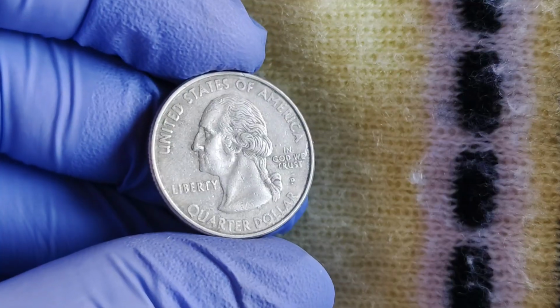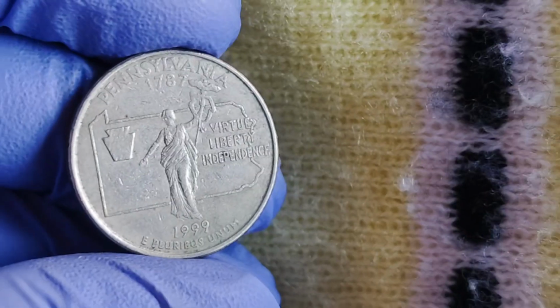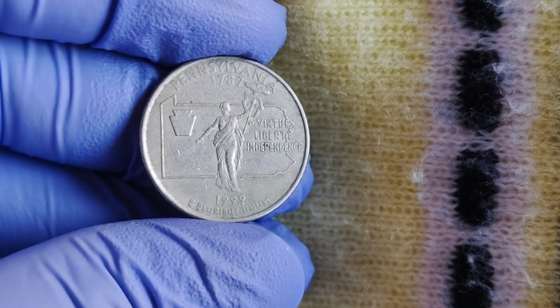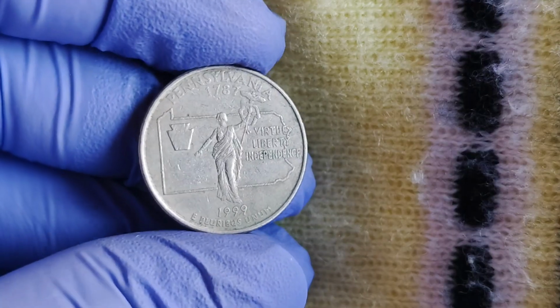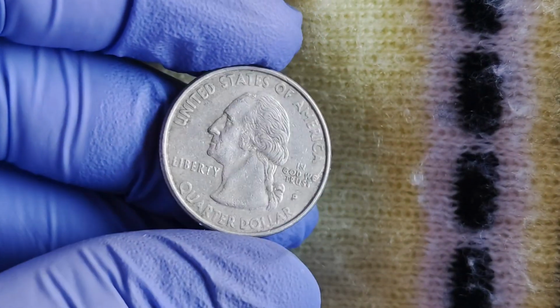But what happened next revealed the real shock. Under magnification, experts found evidence of a severe die misalignment. The obverse and reverse simply don't line up. It's subtle, only a degree or two, but enough to prove that something went catastrophically wrong during the striking process.